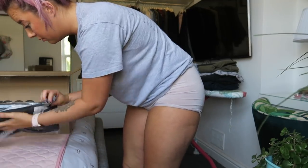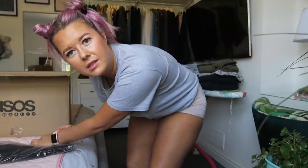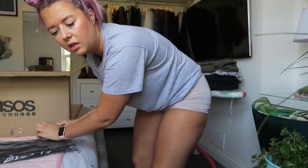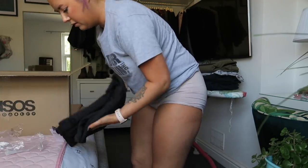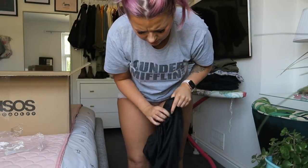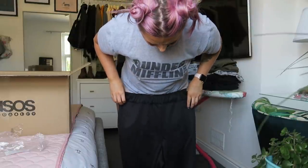Right, I got a large. Am I a large though? I think some of them, because they're in the sale, that was the only sizes they had. So this is from Noisy May. Oh, this is shiny material. Not sure how I feel about that.